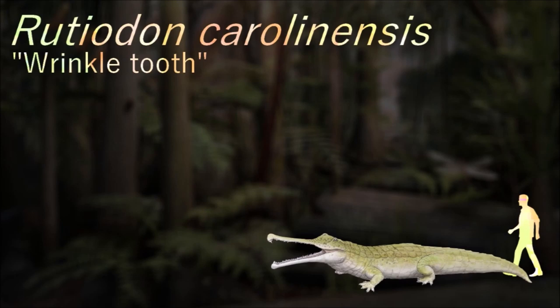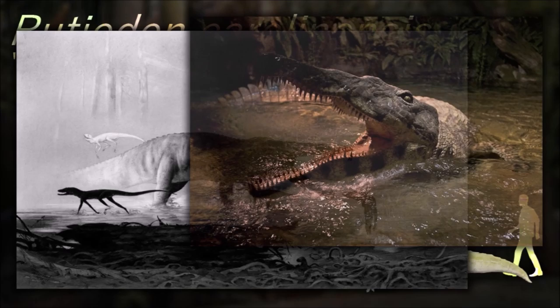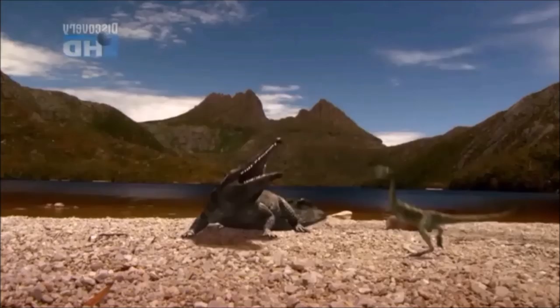Rutiodon strongly resembled a crocodile, but its nostrils were positioned far back in the head, close to the eyes, instead of at the tip of the snout. It had enlarged front teeth, and a relatively narrow jaw, somewhat resembling that of a modern gharial. This suggests that this carnivore probably caught fish, and it may also have snatched land animals from the waterside.